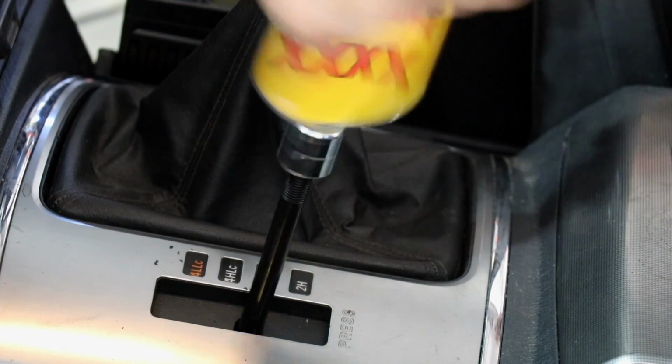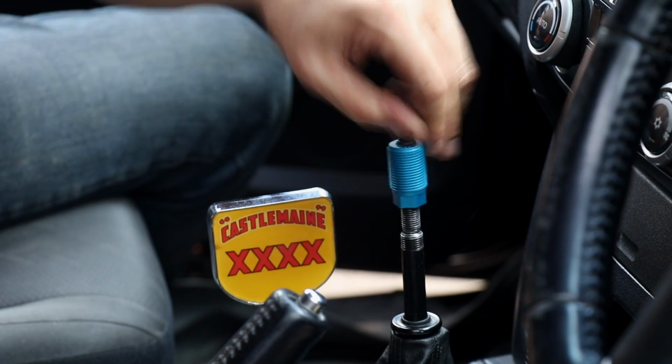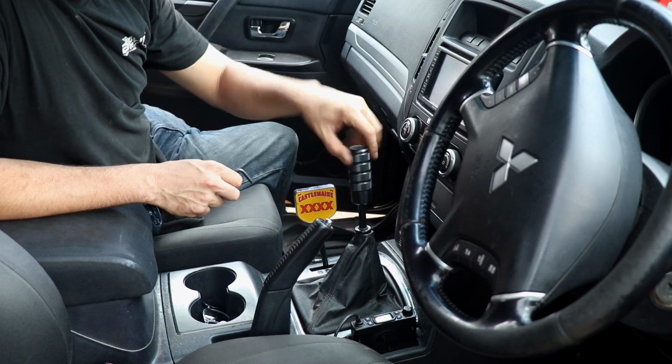A couple of final additions to the centre console includes a custom four-wheel drive select lever and a likewise gear knob.